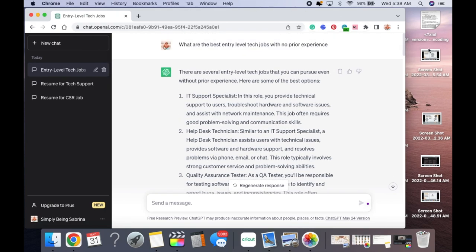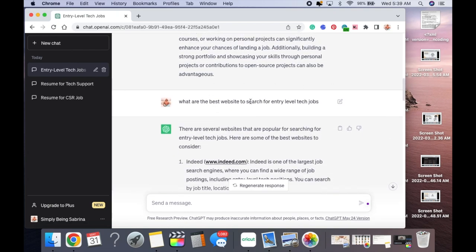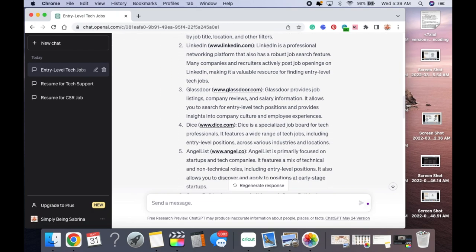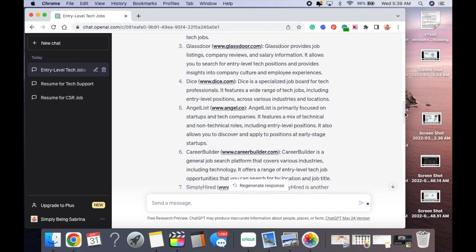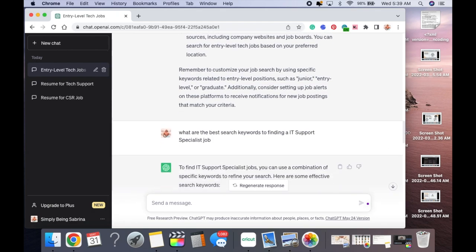After I asked that question, I asked, what are the best websites to search for entry-level tech jobs? They said Indeed, LinkedIn, Glassdoor, Dice, and they even give you a little bit more detail about what the website does. Dice actually specializes in tech professional jobs, so that's a really good place to go if you're looking for a tech job. Then Career Builder, Simply Hired, and so forth.